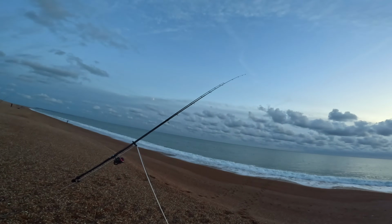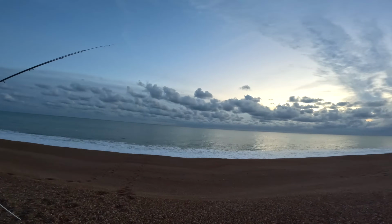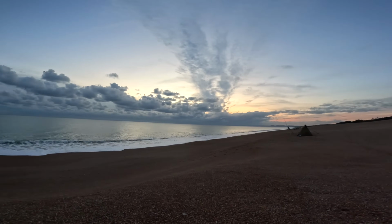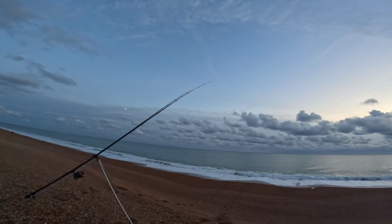So I've just set the rods up. It's looking very nice. Look at this evening. Gonna get the drone up in a bit, but I think I might have a bite on my rod. I'll keep an eye on it and let it develop. If I see it tap again, you'll be with me.